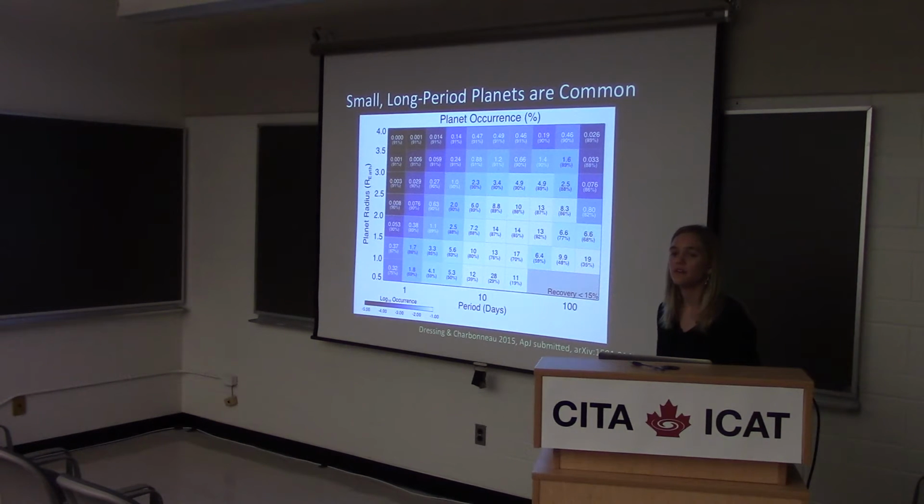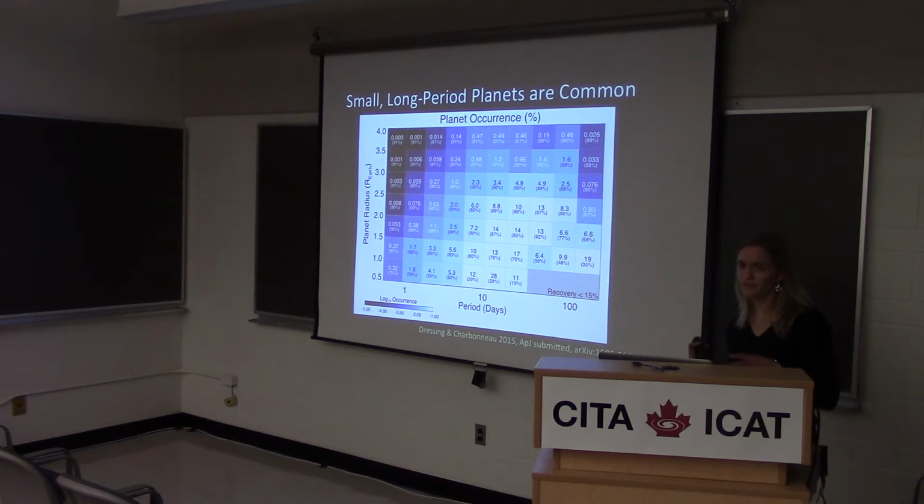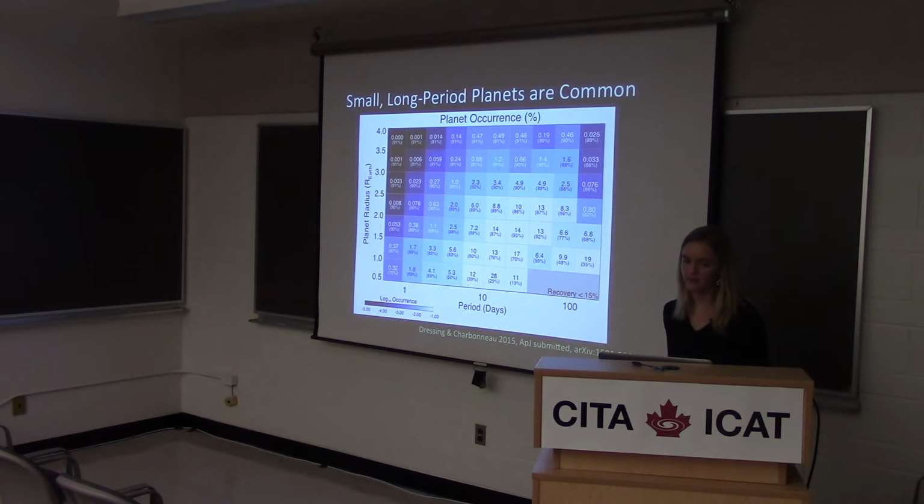So does the Poisson error factor in? On this plot, no, but in the table in the paper, yes. There is a large Poisson error, especially on the right side of the plot. So for the 50 days Earth-sized planet quote, that's 0.6 plus or minus 0.06. If you go out to 100 days, it then turns into 0.7 plus or minus about 0.1. So it's really small.